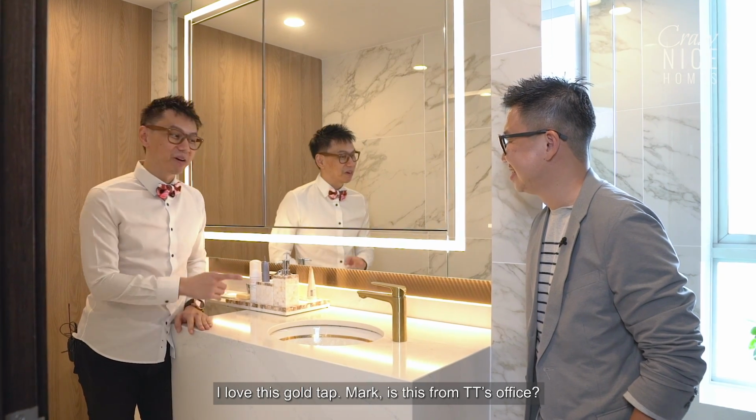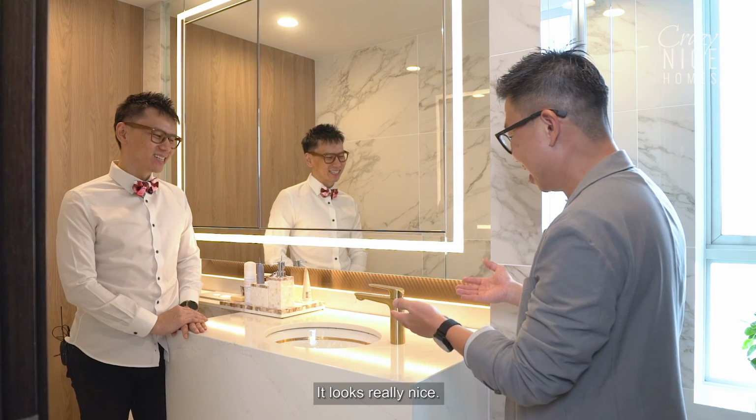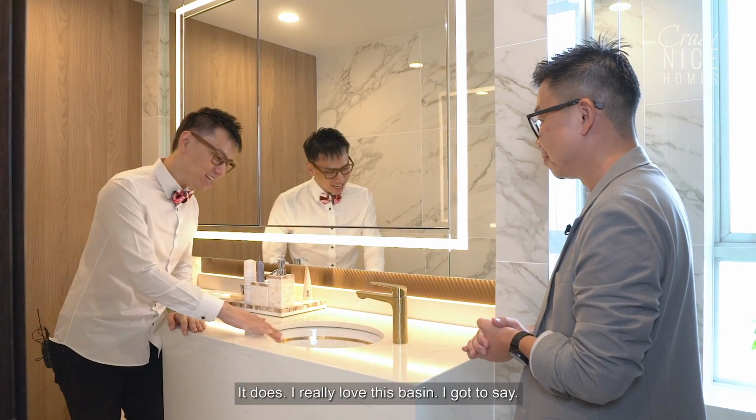I love this gold tap. Mark, is this from TT's office? No lah, but it still looks good, right? Expensive. It looks really nice. And it blends very well with the basin. It does. I really love this basin, I gotta say.